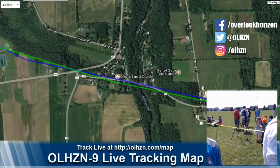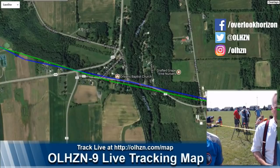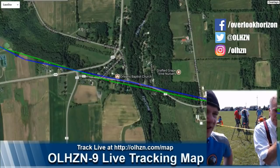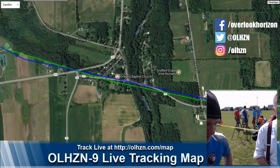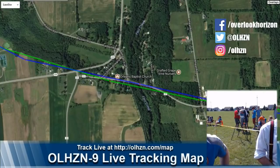I've got to get the APRS up on my phone. I don't know if there's a way to. Well, actually, let me see. Actually, I got a different idea. Let me try something different here. We could just use a regular web browser now.